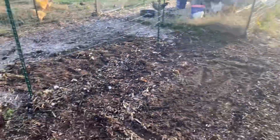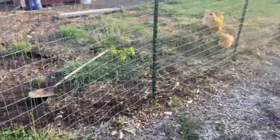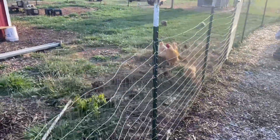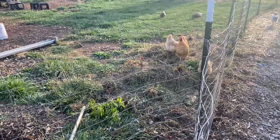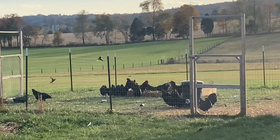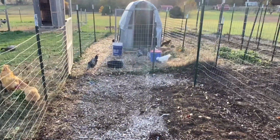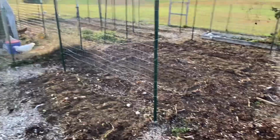So here you have it. About an hour and a half, 2 hours of work. Chickens are happy. Chickens back there are happy. They got some compost, tomatoes. These guys are happy. And our garden is happy.